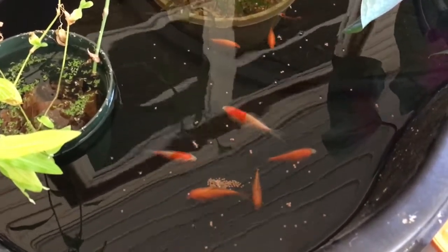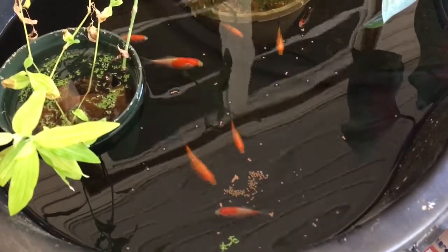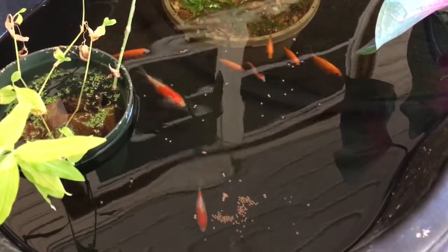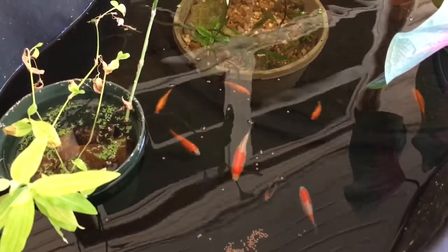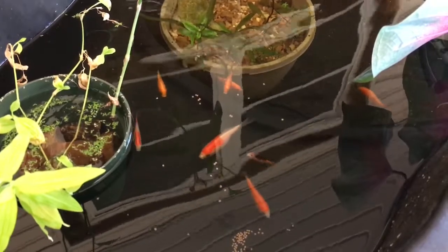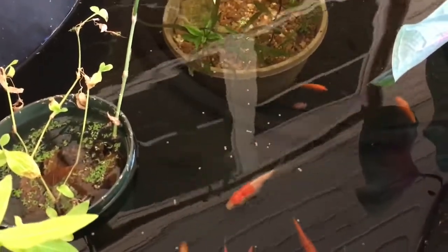I have 9 goldfish, 1's black, and then 1 guppy. I did lose one that the pet store called a shubunkin, but it wasn't a true shubunkin, just an orange and white comet. That's the goldfish right there that I called Mohawk. I also added more duckweed because all the duckweed was gone.